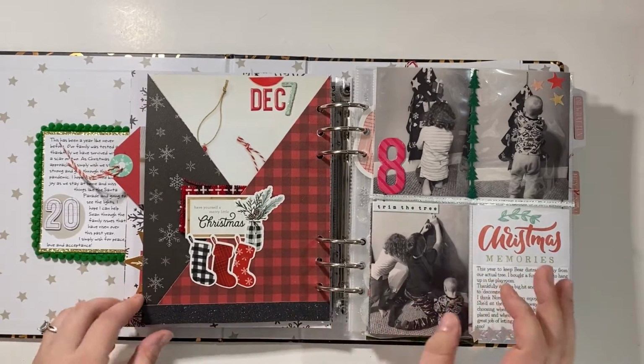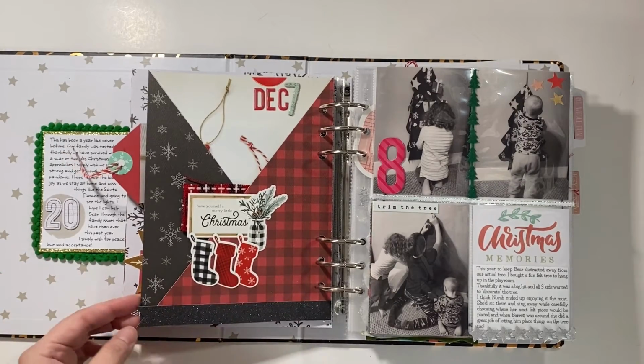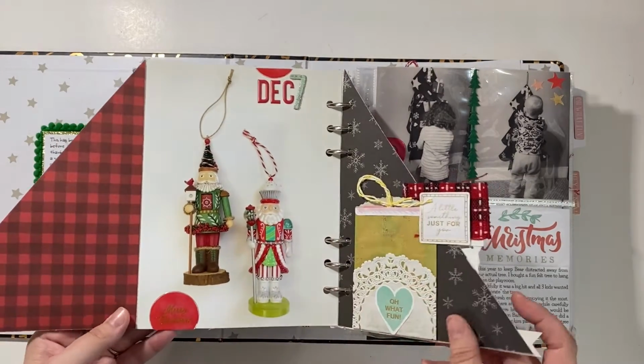Day 7, I did the peekaboo kind of thing. I don't love this. I'll be honest with you. I will not do this idea again. It's not for me. Other people's, it's amazing, but I didn't really love the way it turned out for me. So I won't do it again, but that's okay.